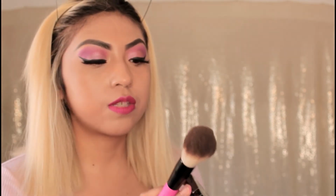I really like the feel of this brush because it's really soft. It's not harsh at all to the face. You can barely feel it at all actually. It just grabs a decent amount of product. I'm not Cardi B. Why am I trying to be Cardi B?